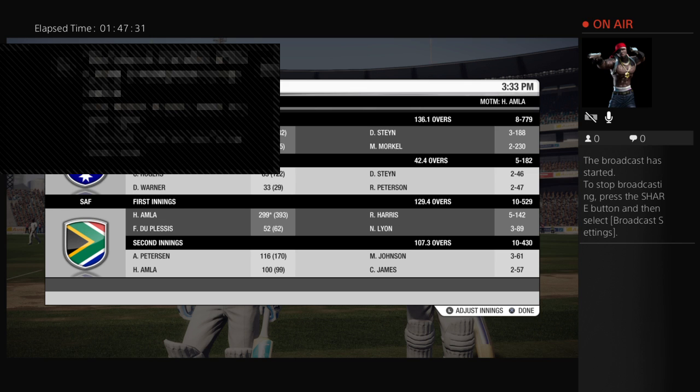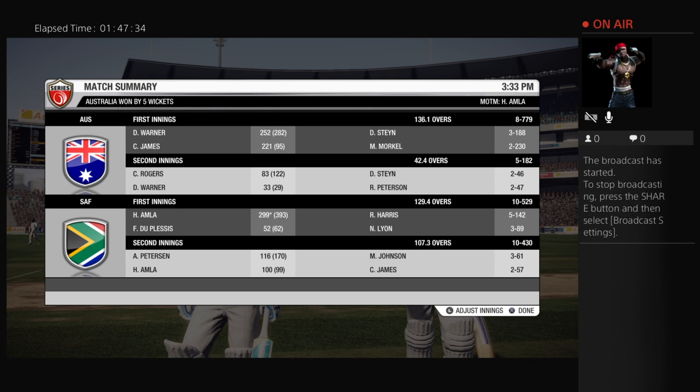What a match. So Australia win by 5 wickets. First innings, South Africa smashed 529 runs. Amla with nearly a triple century. And Australia come back and smash 8 for 779. Davey Warner, 252. What a great knock.